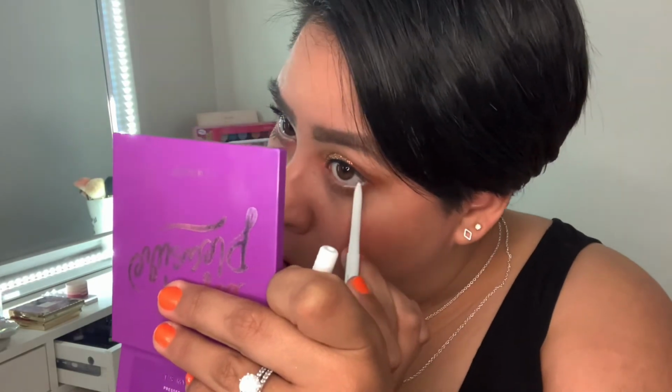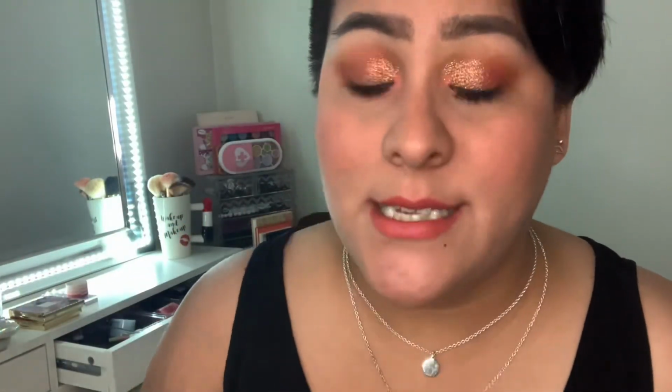Oh, I like that. See, now I kind of want to order more of these because these do stay on my waterline. They're not super long lasting, but they do show up on my waterline compared to the ones from LA Girl. They don't show up on my waterline. So I kind of want to purchase some more of these. Maybe I'll make a purchase on ColourPop sometime soon, or maybe I'll go into an Ulta and see if they have any, but I like the white contrast of my eyes. I feel like that makes it look a little different.